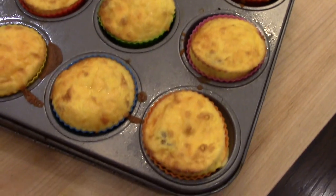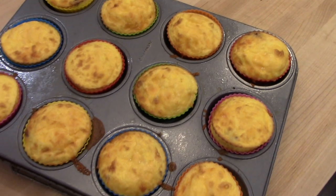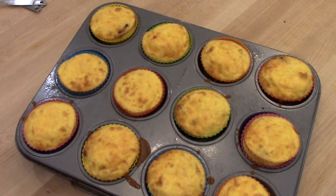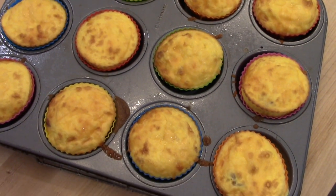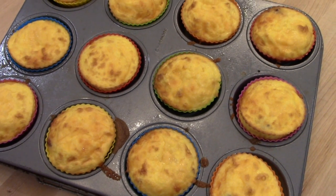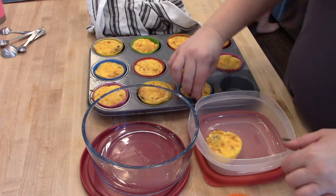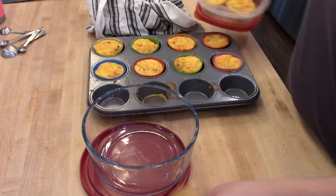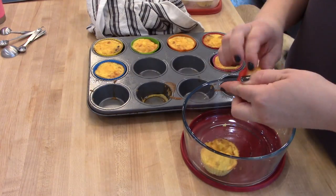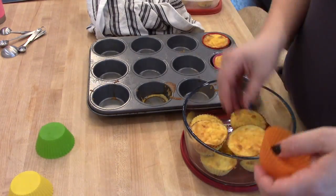So I bake these at 400 degrees for about 15 minutes. You just want to bake them until they feel firm to the touch, and they will puff up a lot in the oven, but they'll shrink back down as they cool. You just want to make sure that you let them cool completely, and then you can pop them out of the silicone molds and put them in a dish. These store great in the refrigerator, and they only take about a minute to reheat.